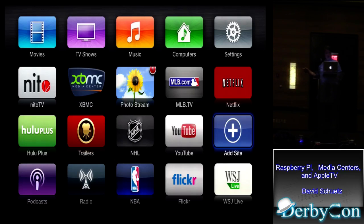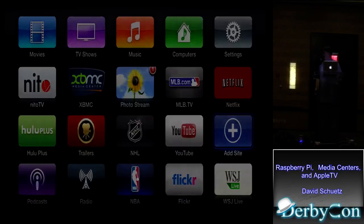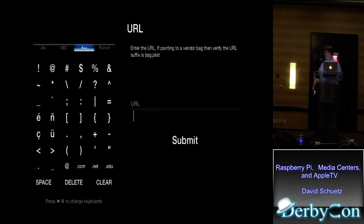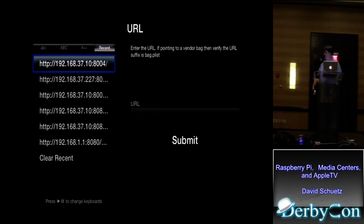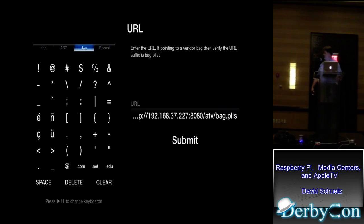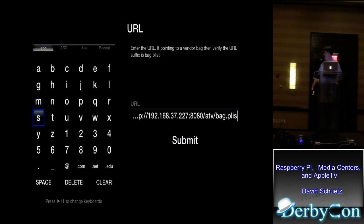What's interesting is that has been a blank icon until a week ago. I'll talk about that later. All right, enter the URL pointing to a vendor bag. Ensure the suffix is bag.plist. Let's see, hopefully that's the one I want. I tried to preload stuff so that it would be easier. I need to add a T to the end of that. All right, so that's pointing to the Raspberry Pi. Hit submit.